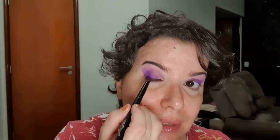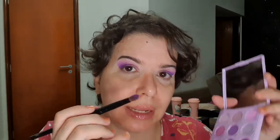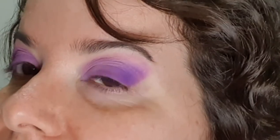Let's see. Now I use this darker color. It's called Iffy, okay? Iffy in the external corner. And now I will complete with this color. Let's see. This is incredible. Look at that. This is amazing.